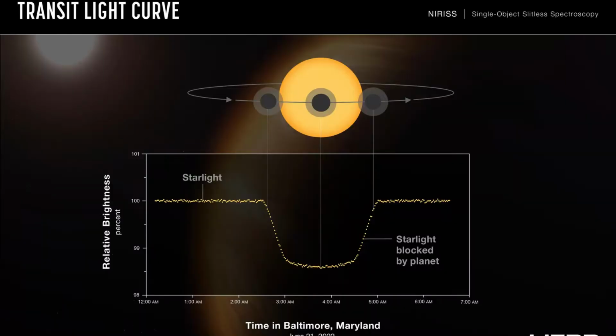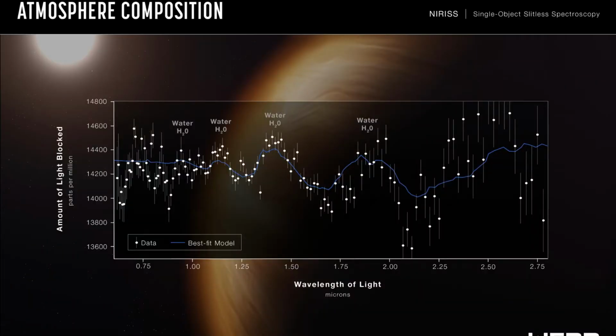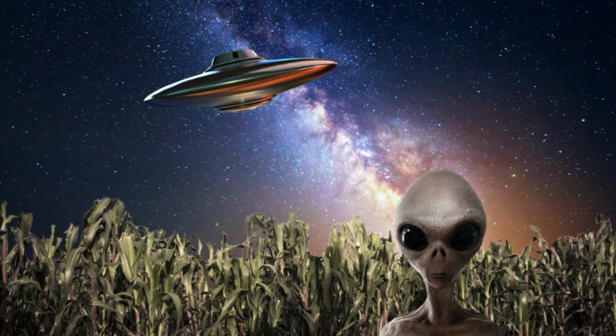Next, JWST released some spectroscopy from an exoplanet when it passed in front of a distant star. This is called coronagraphy. What is really fascinating is that the spectroscopy shows the presence of water on the exoplanet. Water, as per our current understanding, is one of the main prerequisites for harboring life. Of course, finding water doesn't prove that there would be life, but it is a possibility. So could there be an alien life sitting 1,000 light years away on that exoplanet?